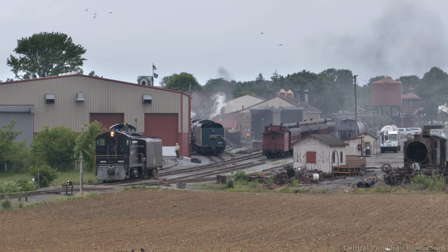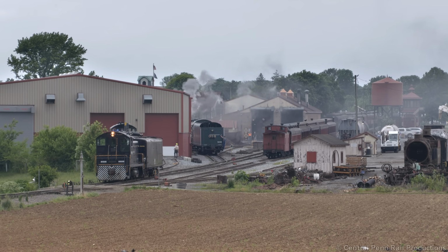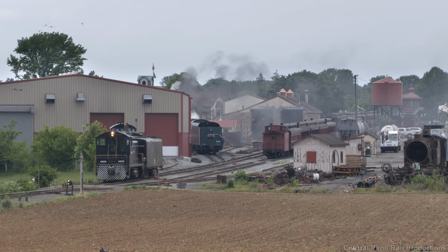I hope you enjoyed this brief look at Chesapeake and Ohio 614 being transported through the Pennsylvania countryside, and are just as excited as I am for the announcement from RJD America.